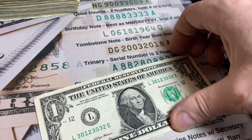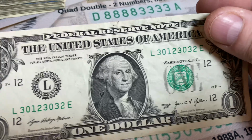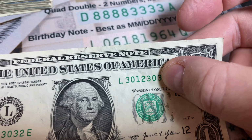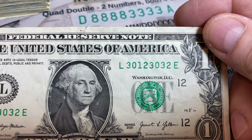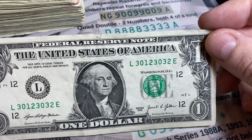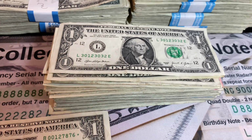And then another close call to being a repeater. 3012, 3032. Needed that 3 right there to be a 1. And it would have been 3012, 3012. Kind of cool because it's zeros, 1s, 2s, and 3s. But not worth keeping. Just going to send it back.